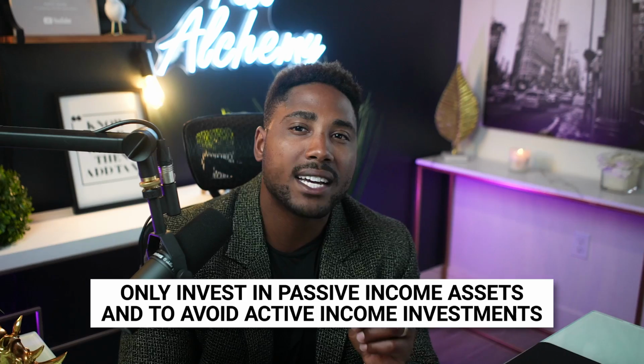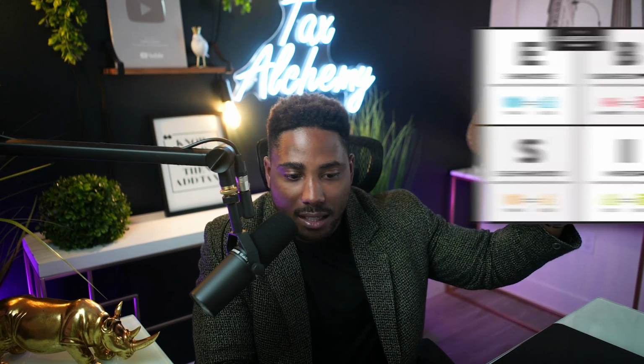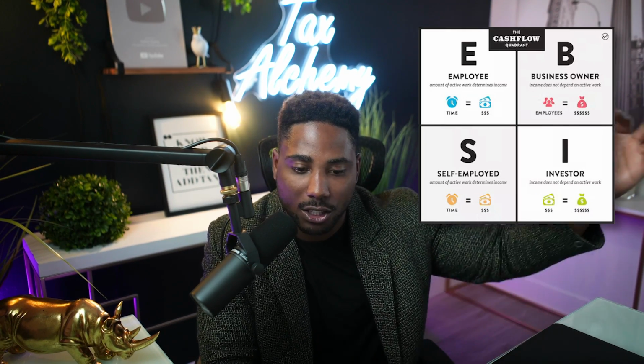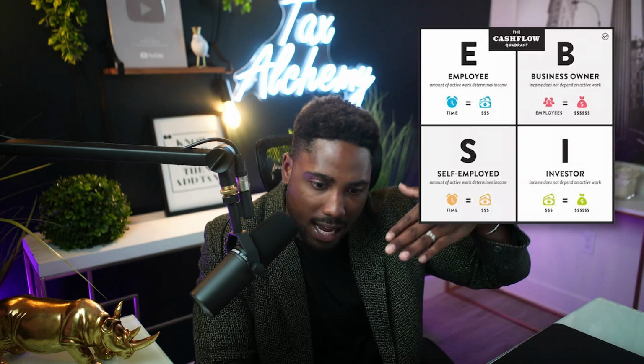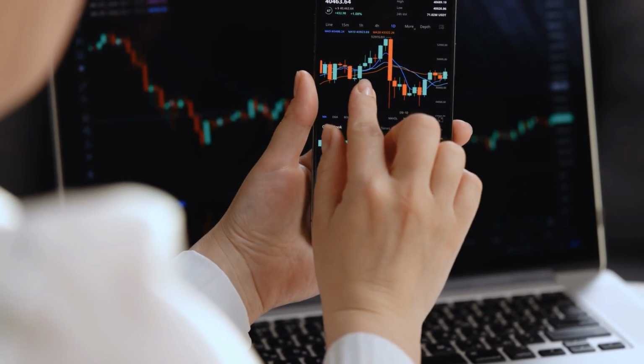Generally speaking, the best way to avoid both UBIT and UDFI taxes is to simply only invest in passive income assets and to avoid active income investments. In other words, it's pretty much like utilizing Robert Kiyosaki's cash flow quadrant, where he's teaching you to go from trading your time for money, being in the E quadrant, and making your way down to the I quadrant, where you're investing in passive assets that give you your time back. In other words, whether you have a solo 401k or a self-directed IRA, you can avoid UBIT and UDFI taxes by investing in things like stocks, mutual funds, precious metals, and of course, foreign currency.